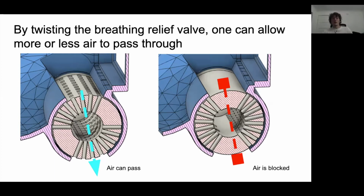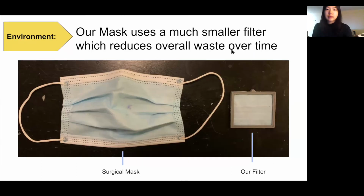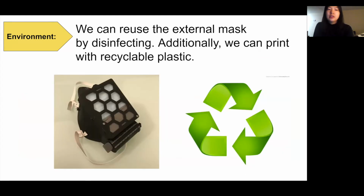And now Jisoo is going to show you how our mask improves upon the issues of environment, safety, and comfort. Okay, from now on, I will explain how our mask works in terms of environment, safety, and comfort. First, in the environmental aspect, our mask uses a much smaller filter, so it reduces overall waste over time. Compared to the surgical mask, our mask filter region takes up around 6 times smaller. Also, we can reuse the external mask by disinfecting or washing. Additionally, we can print this mask with recyclable plastic.